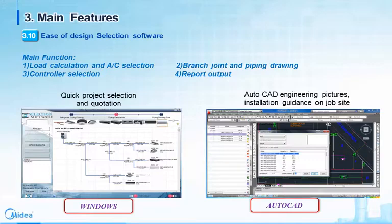Both versions are equipped with the following functions. 1. Load calculation and AC selection. 2. Branch joint and piping drawings. 3. Controller selection. And 4. Report output.